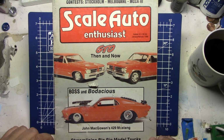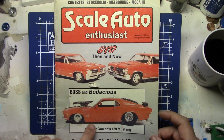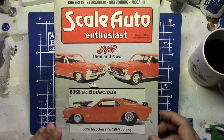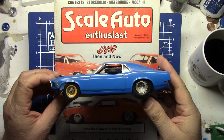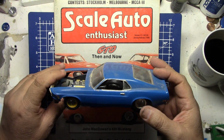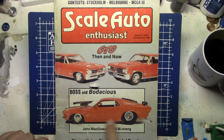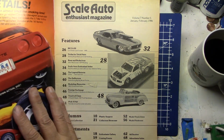And there's a lot of really great articles in this magazine. This thing, of course, was just chock full of great stuff. And John McGowan, I saw this and it really was an inspiration back then. Something I always wanted to build, haven't yet. I actually have kind of a mock-up always sitting off to the side. This is something I plan on doing one of these days. That was pretty inspirational, what he did. I just thought it was very cool looking and very realistic. So let's take a look.